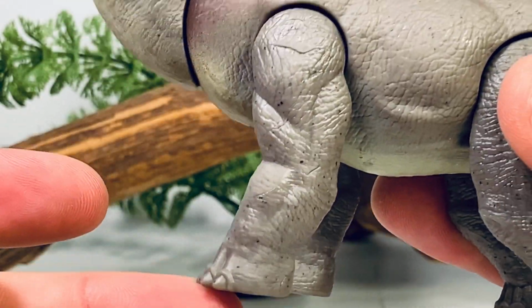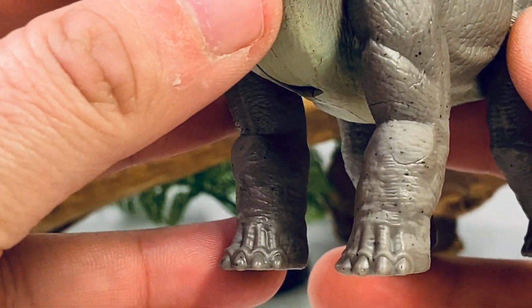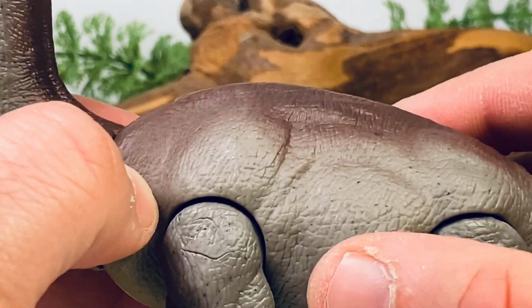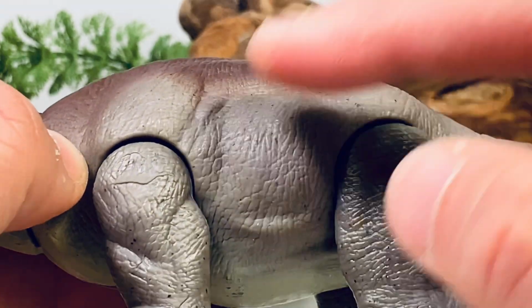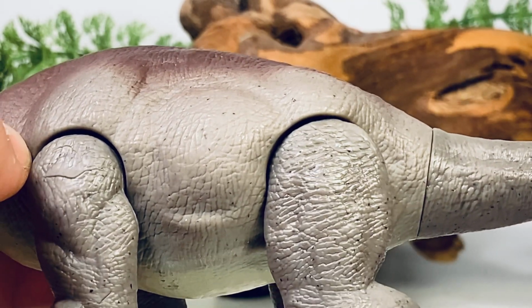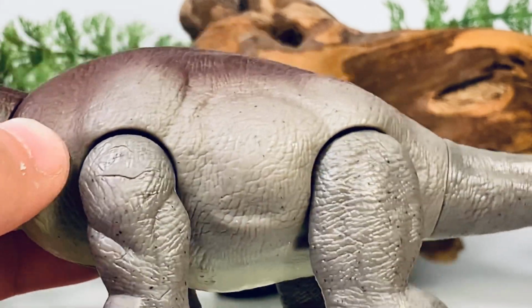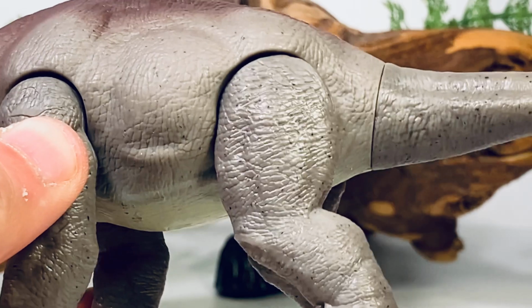And then going down to the front legs, you see they're nice and short and puppy-like. You do have some nice muscle definition on there. The toe claws are not painted on the front feet or the back feet. Going down to the body, you have a nice chubby baby-like body. You can see a little bit of the shoulder blade right here, more of those folds and wrinkles. Really like the brownish plastic that they used on here. Very similar to the color of the Brachiosaurus as it appeared in Jurassic Park.